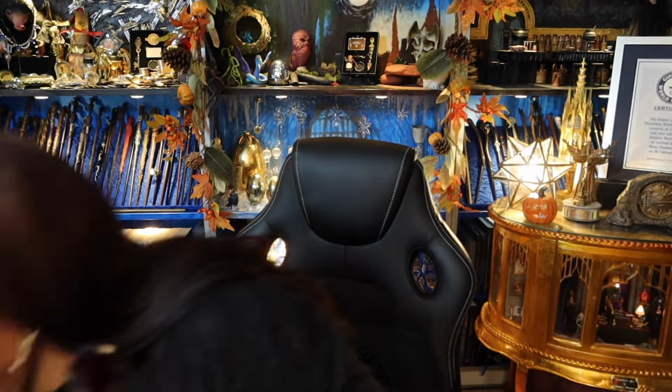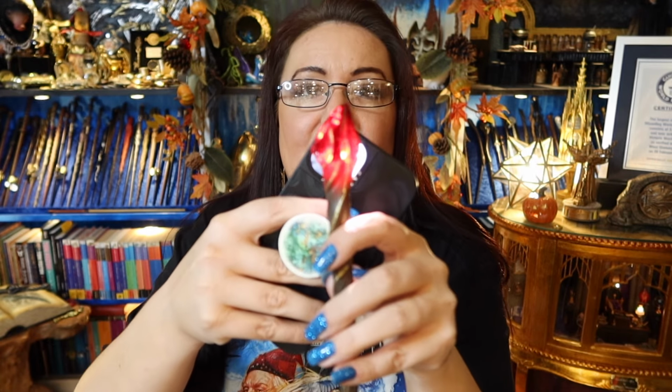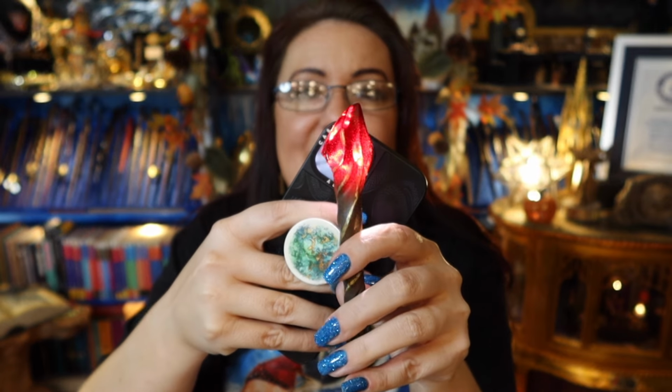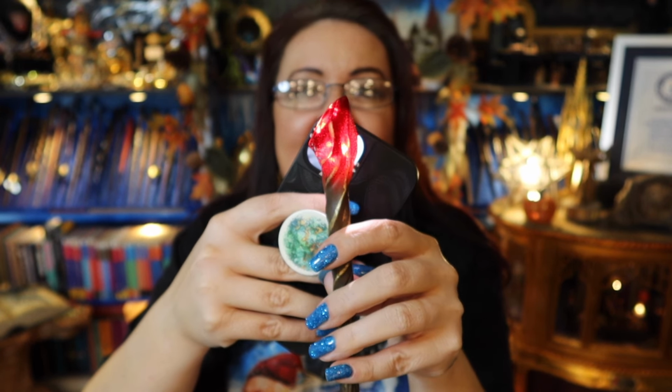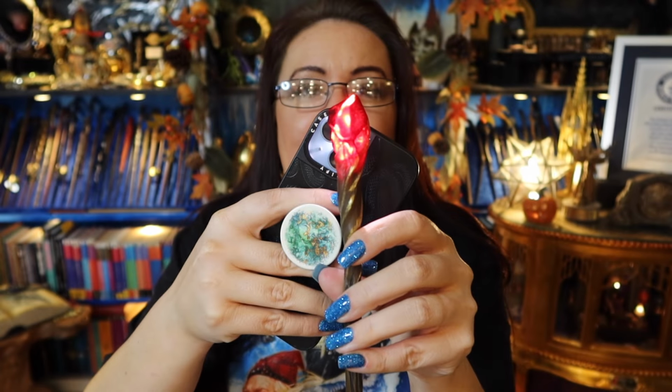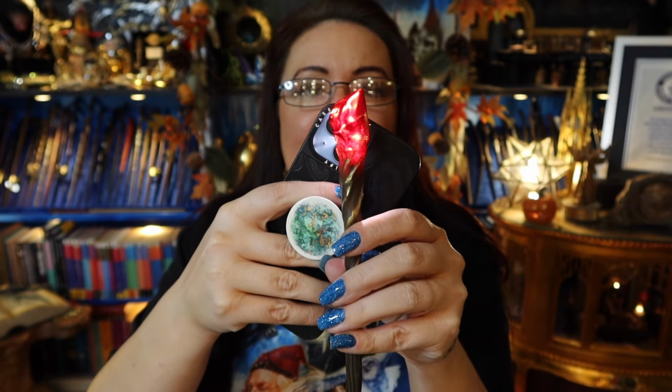Let me look at my phone. You can't see it very easily there, but it is very red. So let me see if I can try and show you. So look how red that is. How stunning is that? That is remarkable. Absolutely remarkable. Wow. That is so cool.